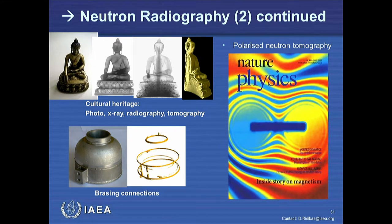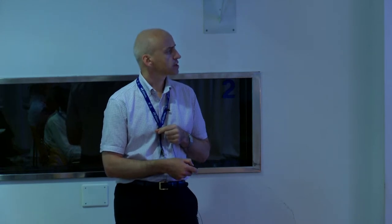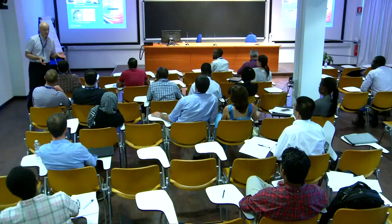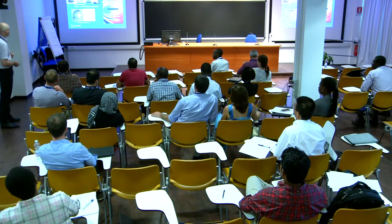You can apply that to cultural heritage. This is an example to see how neutron tomography gives more information compared to typical X-ray tomography. For example, in an X-ray image, because of the thickness of the material, this central part was not visible. Neither were these interesting structures inside the Buddha statue. So you would never learn it unless you break it, but who allows you to break a cultural heritage object?